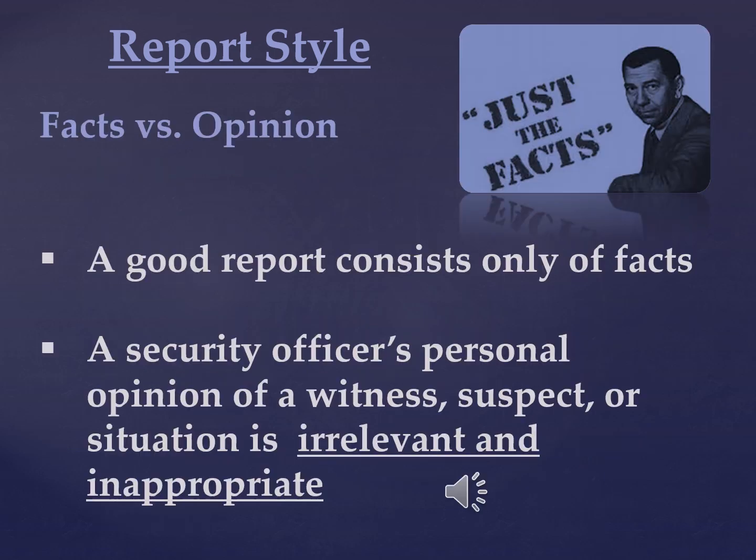A narrative must contain only relevant and factual information. It is inappropriate to include your opinions or personal overview of an incident. For example, if you believe a person suffered a slip and fall accident because there was not enough housekeeping personnel on duty, that is conjecture and should not be included in your report.